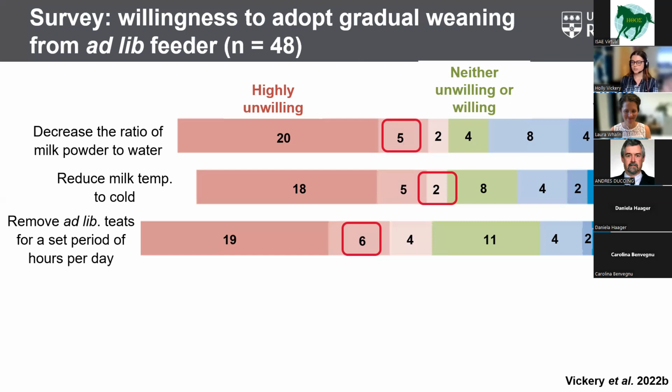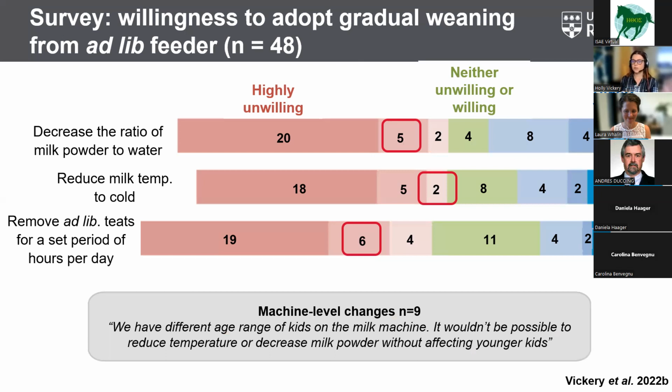And when we asked farmers about this, we saw some real common themes. The most common one that farmers are really concerned about, and this is reflected in the conversations I've had when I've been on farm and at open days, is an issue around machine level changes. This is because they use these ad libitum milk machines that mix milk and supply it in teats to a large number of pens. These teats are generally attached to the feeder, just long lines, generally left open on the pen, and there'll be lots in different pens. On the farm that I've been working with, they've used splits in the teat lines, which means that they can feed 16 teats from this one feeder. And that means you get a really large age range of kids being fed by this one feeder.